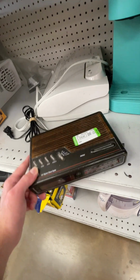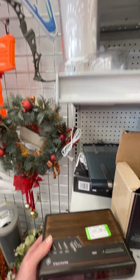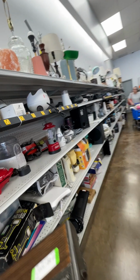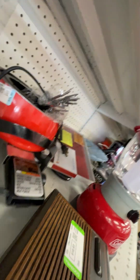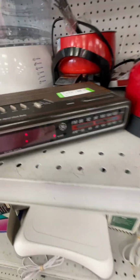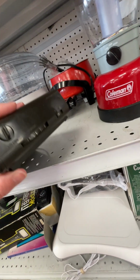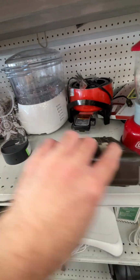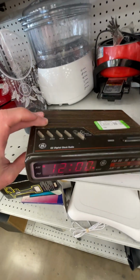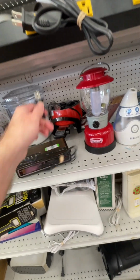Here's an alarm clock. Used to see these all the time. 90s alarm clock. There's no testing station here. Oh yeah, there is. Let's see if this one works. Yep, it works, but it's a lot dimmer. In person. It's all the way up, so won't get that.